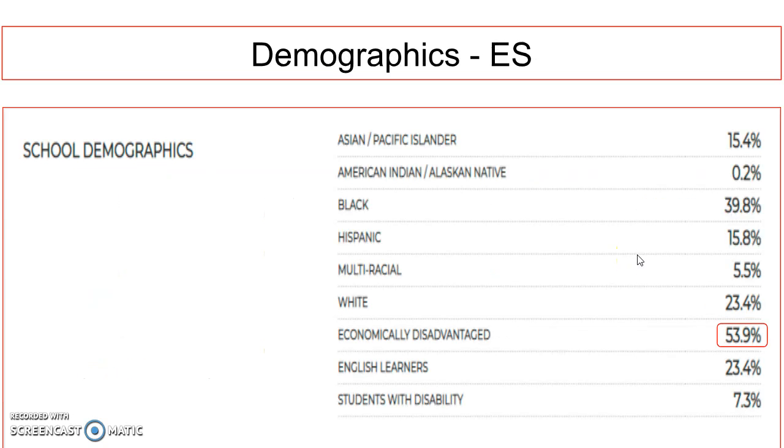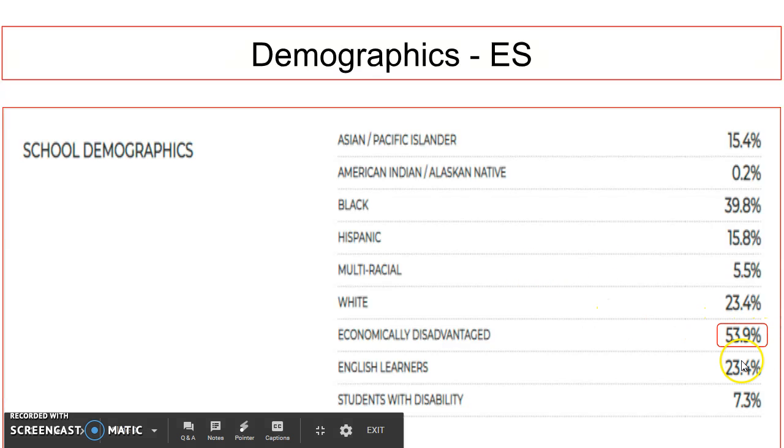So these are our demographics at Amana. In elementary school, we are 53.9% economically disadvantaged.